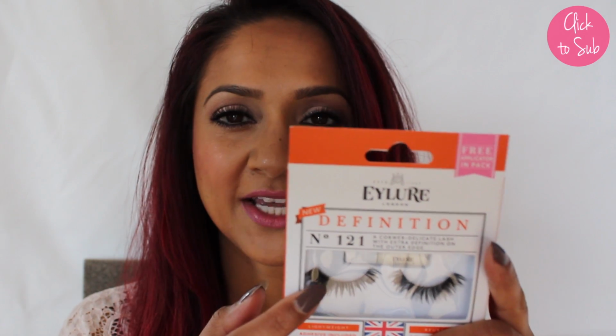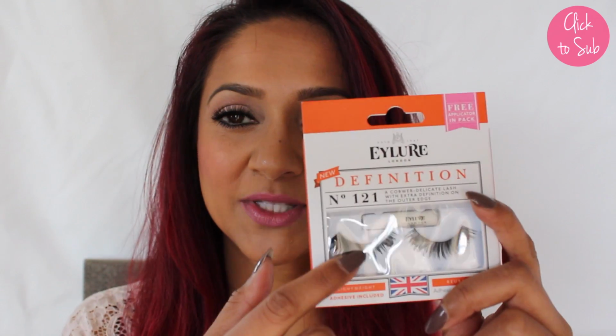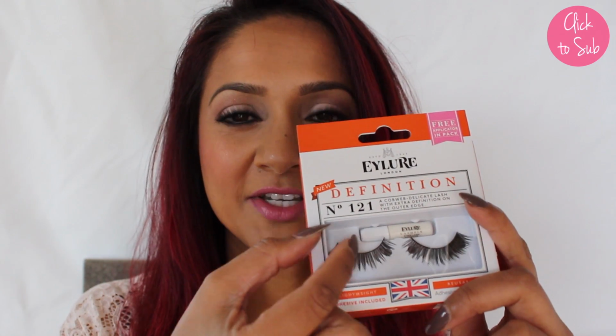These ones over here are really nice because they're double stacked at the outer corner. Now, I personally have not seen double stacked lashes being sold as double stacked lashes. I've always just stacked them myself, but these ones actually have the double stacking in the outer corner, so it gives you that really fun flirty look at the edge. I'm wearing the 101 lashes right over here.